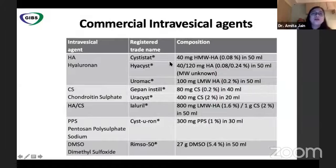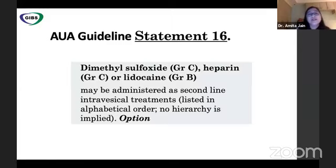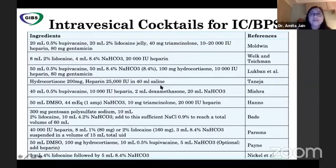These are the commercially available intravesical agents. At our place, we only have heparin. The DMSO, dimethyl sulfoxide, is of industrial use only. The AUA, the American Urological Association guidelines, have only recommended these 3 agents: dimethyl sulfoxide, heparin, and lidocaine. We usually use a combination, and you can see the publication of Dr. Taneja, and his cocktail includes hydrocortisone 200 milligram with heparin 25,000 units in 40 ml saline.